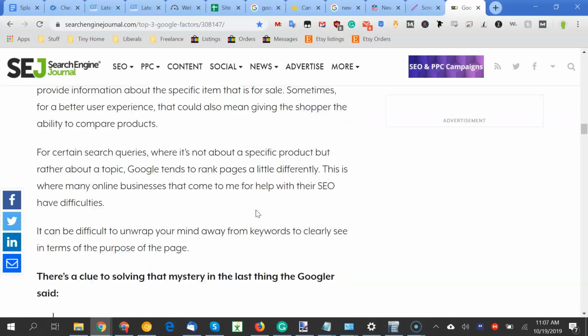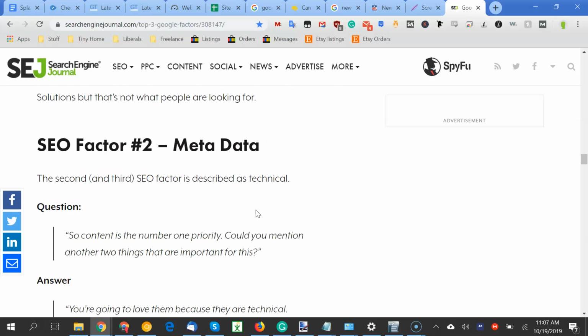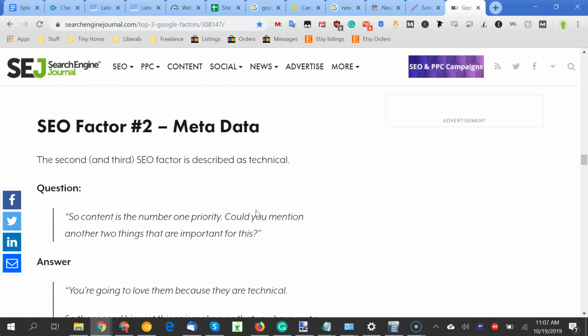Number 2 is metadata. Metadata and schema. You do have metadata, with a snippet that shows up in Google when somebody searches for your web page. Just make sure all that's accurate, but you don't have any schema set up. So let me show you.